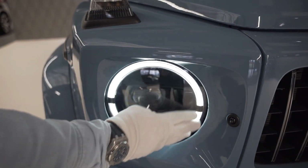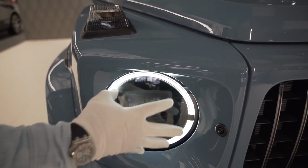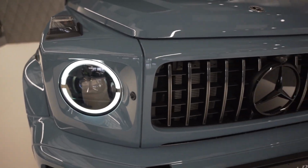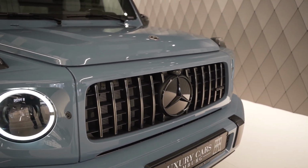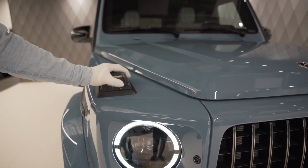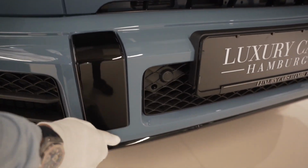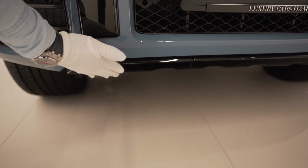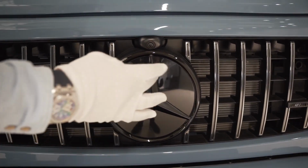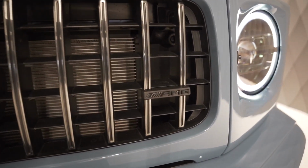You're used to that. The multi-beam headlights have the daytime running light here, the ring on the headlight. We have the night package, which consists of the black wheels and dark, smoked front lights. The indicators are also black. We have the inserts in black in the front bumper here, the underride as well, and the night package 2, which is also on the car, the blacked out Mercedes star. So very beautiful combination.